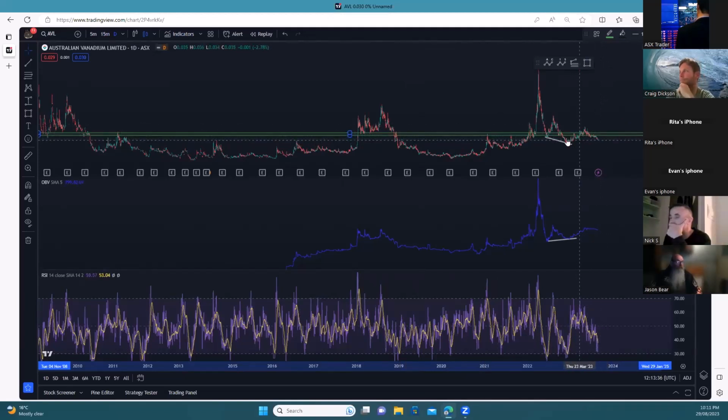But it's not my ideal kind of setup that I like to watch. If you are watching it, it's kind of neutral to me with a slight bullish potential. It's not my ideal setup that I look for. And there's still plenty of time frame to go on these guys as well.